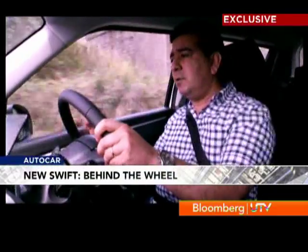When you drive the Swift, the first thing you realize is that it feels a lot more grown up than before. It feels a lot more stable at high speeds. The ride is that much more compliant. The steering is more positive, more responsive, but you still get that little bit of vagueness around the straight-ahead position.